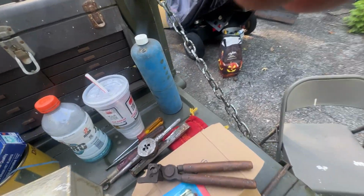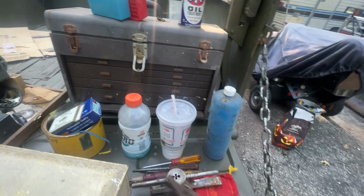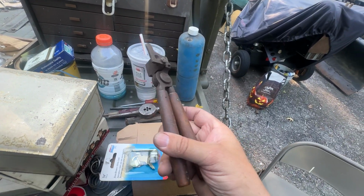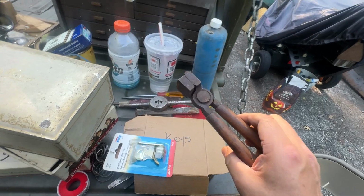Propane cylinders, I always pick those up when I see them. I go through a lot of them. This is a bullet mold for a 3840. Yeah, this was the 3840. It'll clean up. Put that in the Vaporust. It'll be fine.